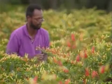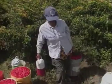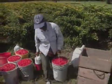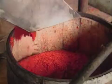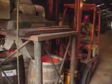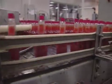Right. Well, I see all these people picking here. What do they do when they're done with the peppers? At the end of the day, they come out to the row, they clean and sort their peppers, they're weighed and hauled up to the grinding station where we grind it up into mash. Then the mash is put back in the warehouses, aged for 3 years, and then processed into Tabasco sauce.